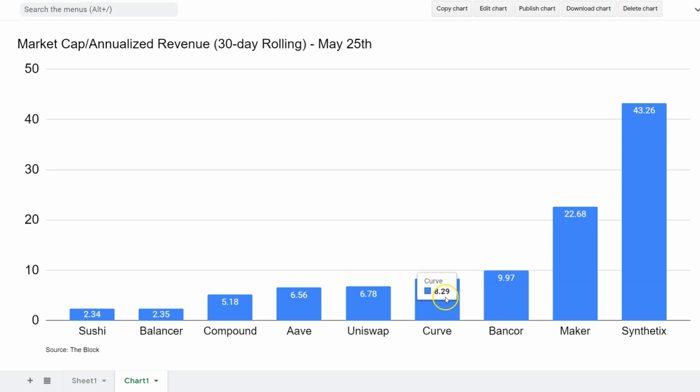And Curve is here. We'll see what this means, if it means anything in the grand scheme of things over time. I'm hesitant to say, oh, Sushi looks like a better buy versus Curve because it's got a lower market cap to annualized revenue. I think that's a dangerous game to play because DeFi is so new and these aren't exactly the same. It's a metric to look at, right?